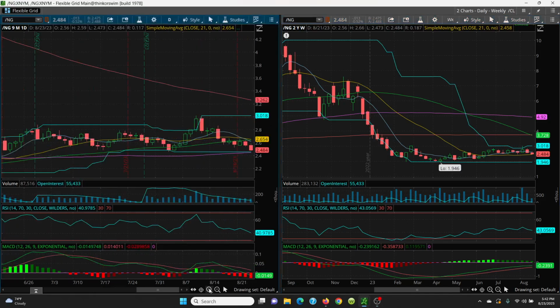But let's just take a look here on the upside. See how that 8-day curled over? So you want to watch that, 2.61. You want to watch that 50 SMA here, 2.64, and then your 21-day, 2.65. A lot of resistance right overhead, but this is natural gas. It can blast right through that very easy, but just be careful of all these resistance levels right here.